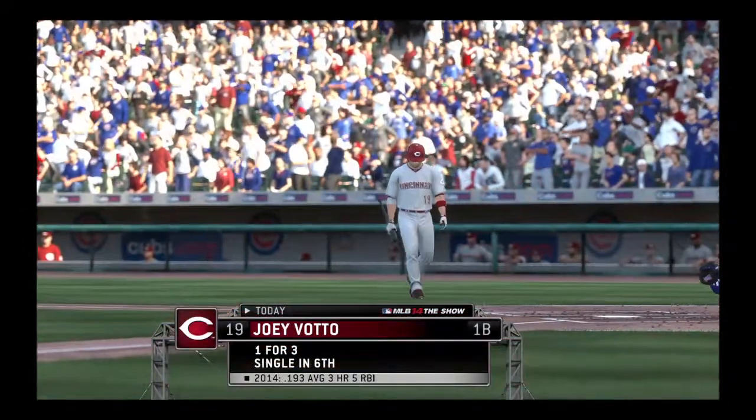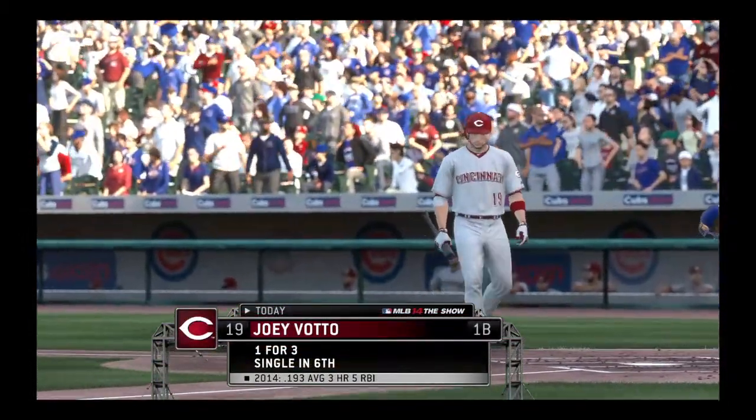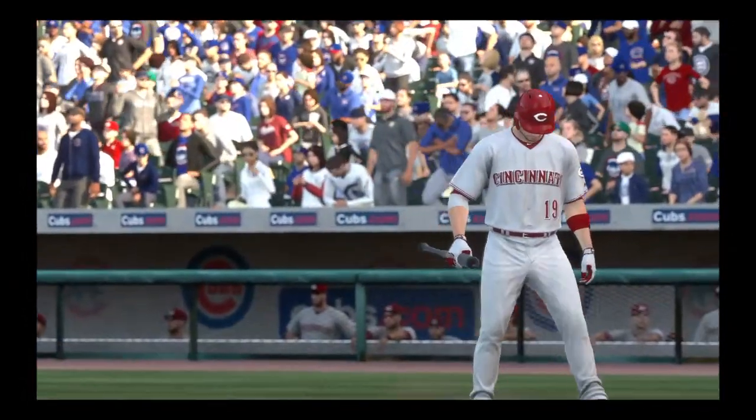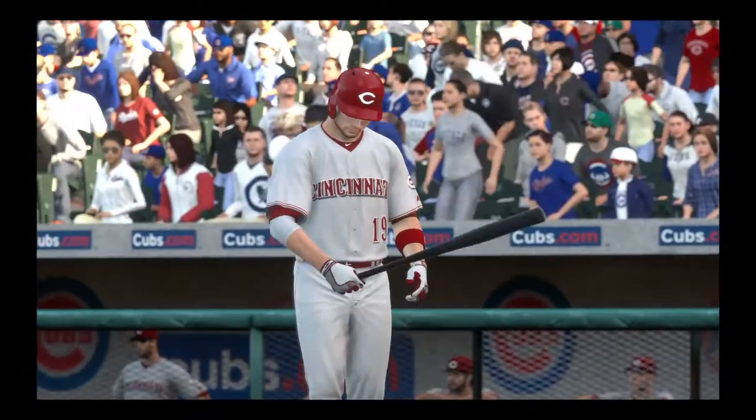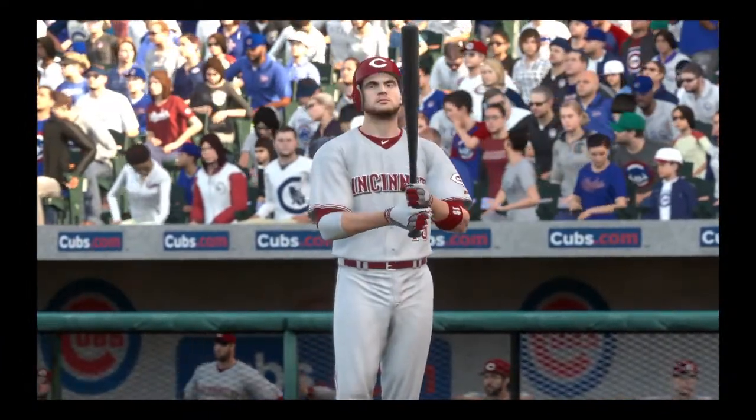Joey Votto will stand in now in what could be a real make-or-break situation. And you think at this point you have to get something out of this inning. The further you get into that bullpen, the tougher it's going to be to claw back from this deficit.